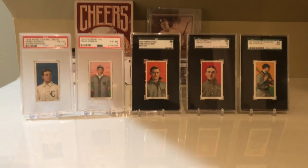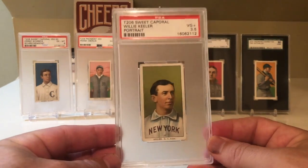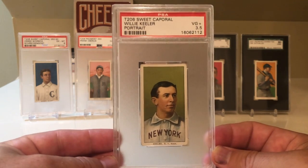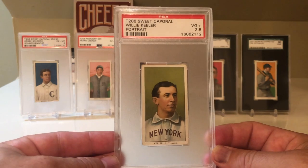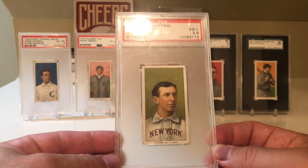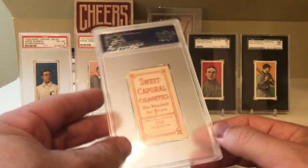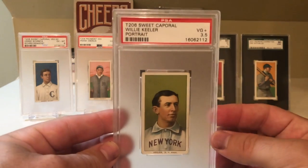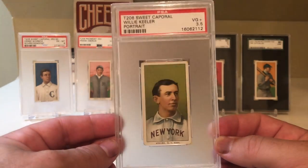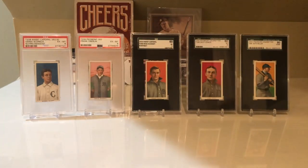Next up, I guess we're at 42. This is the T206 Willie Keeler. This is back when the Yankees were called the New York Highlanders. And Willie Keeler was one of the greatest hitters of all time, and was one of the guys that kind of mastered the ability to hit the ball into the ground and get a base hit. So really cool card there.